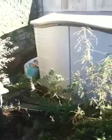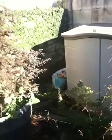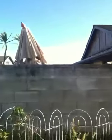All right, let's see. We got another garden. Ooh, there are lizards in here. Yeah, lizards. Here. Yeah, you probably can't. An umbrella to my neighbor's yard.